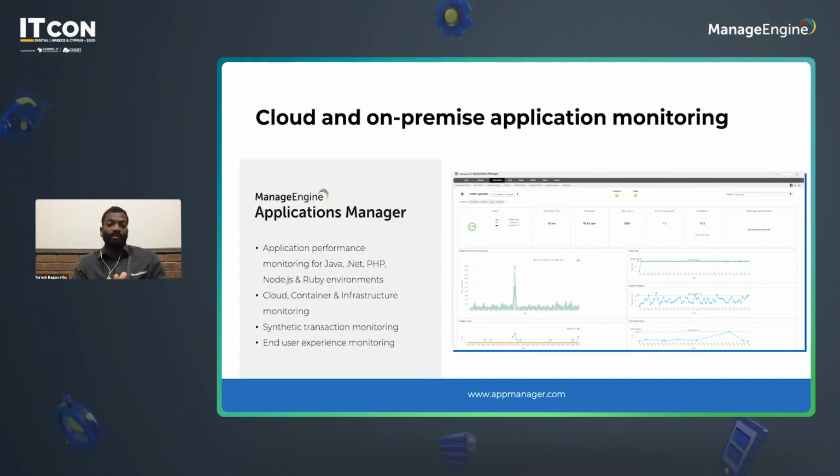It also has tools like synthetic transaction monitoring to help you understand the application behavior for the end user. So how the application is responding for the end user in multiple locations. Say you are sitting in Greece and you want to know how your application is performing for a student who is accessing it from Israel. You can just go ahead and use synthetic transaction monitoring. That will provide you data on the users who are using your application in multiple locations.